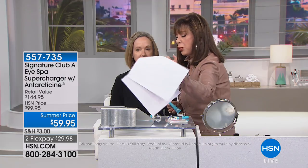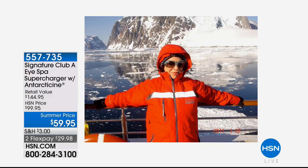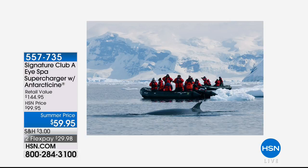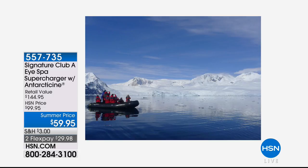Well, a very important point of Antartisan is it literally comes from the Antarctic. Glycoproteins found at the bottom of a glacier protect the skin against drying. And by the way, this is not my opinion. I went to the Antarctic. We have pictures of that. But let me show you this. Oh, there we go. But I want you to see, importantly, the glycoproteins found at the bottom of the glacier protect the skin against the drying and aging effects of extreme cold weather.